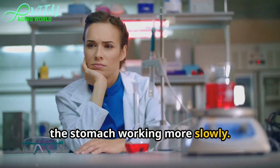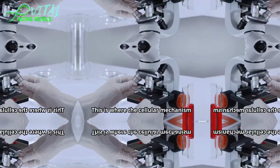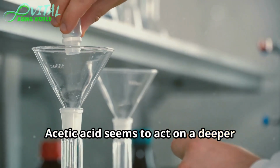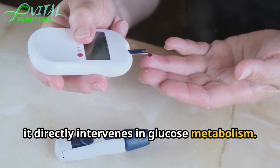This means that the altered blood sugar rise after a vinegar meal is not caused by the stomach working more slowly. So if it's not the slowing of gastric emptying that influences the blood sugar rise, what exactly is happening? This is where the cellular mechanism comes into play. Acetic acid seems to act on a deeper biochemical level. Instead of just keeping the stomach contents longer, it directly intervenes in glucose metabolism.